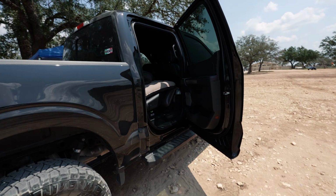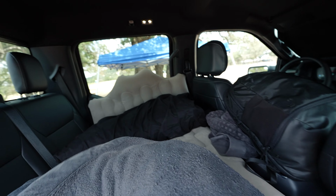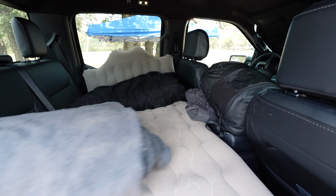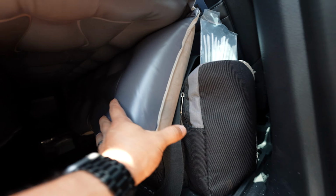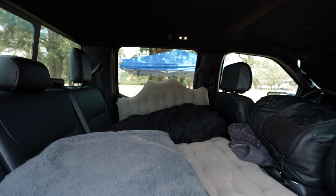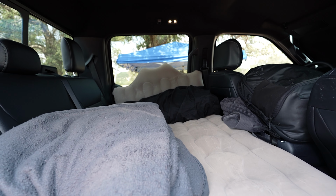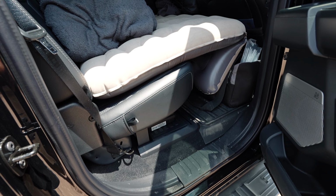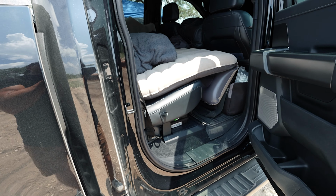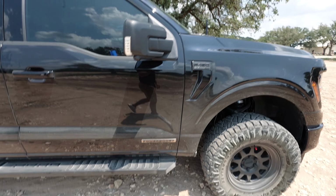All right, so this is what it looks like, guys. This is my sleeping setup for the night. Just trying this mattress out. It's got a little area down here you blow up, and then it helps keep it elevated, and this should be okay. Should be good for one night, even a couple nights. I'm 5'5", guys. I'm not super tall, so honestly, this should work just fine for me. So yeah guys, this is pretty much the setup for now.